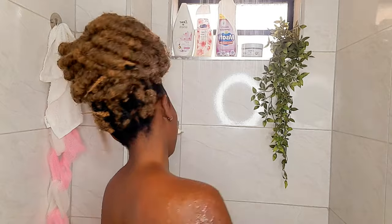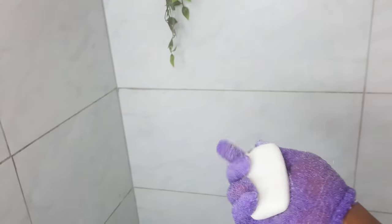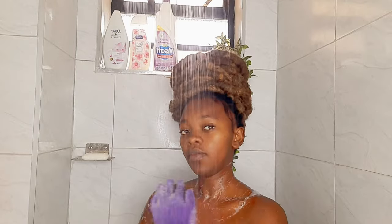When I get in the bathroom, I just let water run over my body, and then I come in with this bar soap and use it to cleanse and remove any dirt. I love using exfoliating gloves because they're not soft, neither are they rough, so they leave you feeling very fresh once you use them.